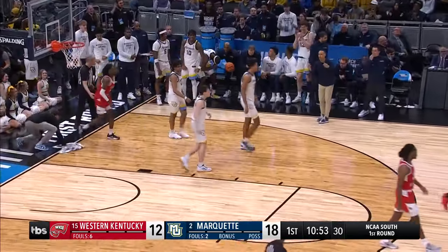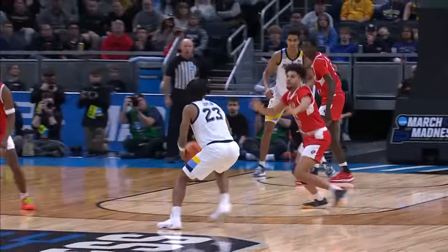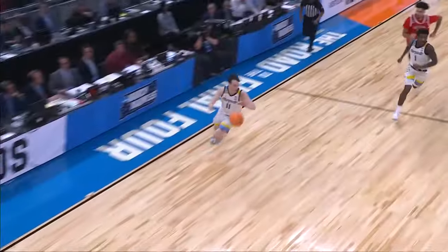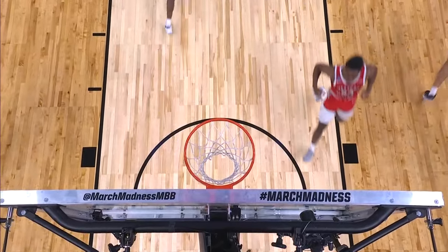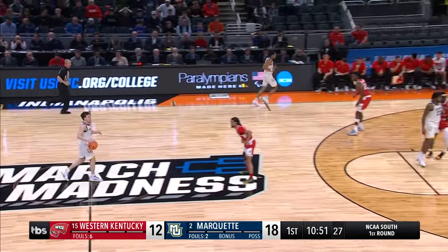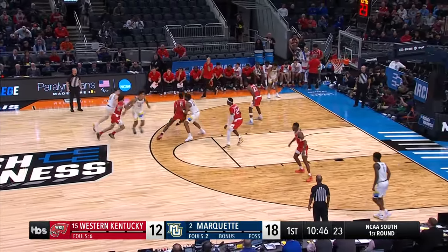It really is. And listen, that is why, Dan, that you double the post. But this is a nice step back here from Joplin. And then the steal off the post double team that Kolek takes coast to coast and lays it in the basket. Well, Marquette not shooting the ball particularly well until those last 2 shots, and that's how you start to shoot the ball well. You knock down a tough 3, and then you get a steal.